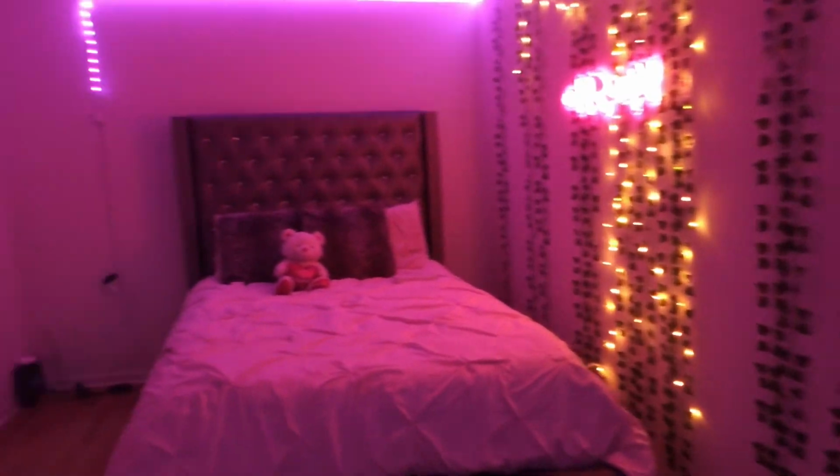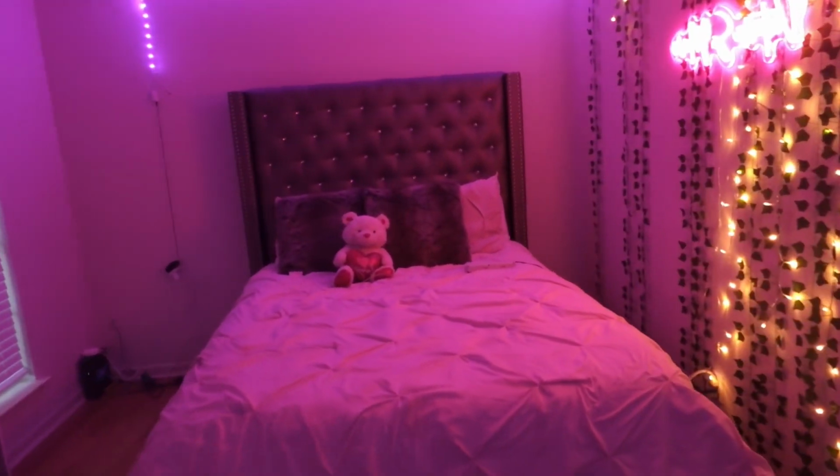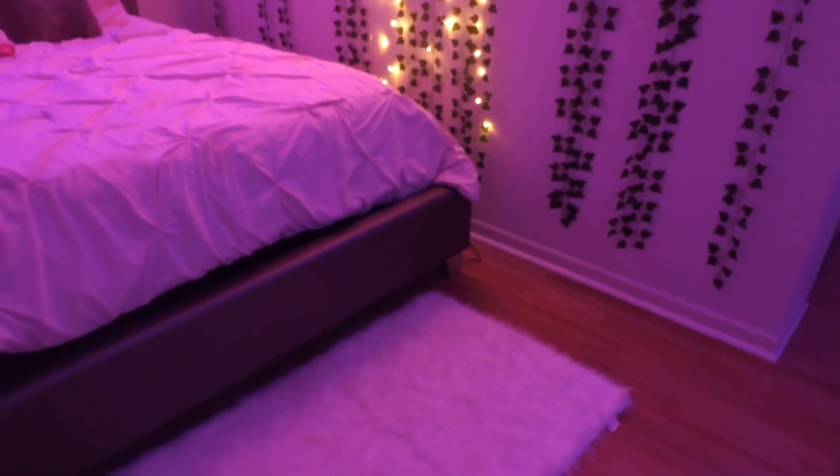And then you'll turn away from my mirror, away from my window, away from the pictures, and this is kind of what you see when you walk in my room as well, but you'll see my bed. My bed is also from Rooms To Go. You'll see my rug. My rug I got from, you could get a rug from anywhere.